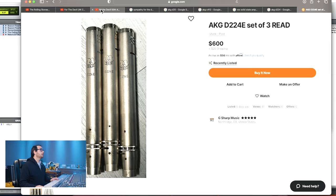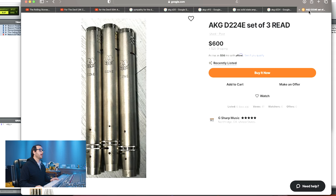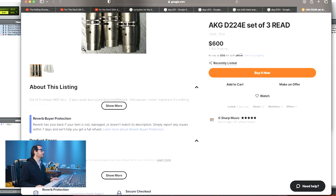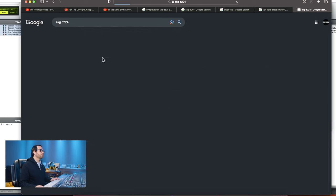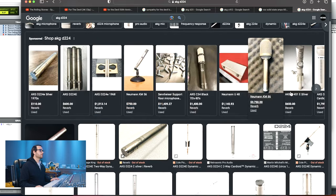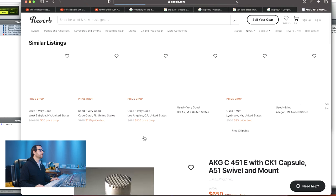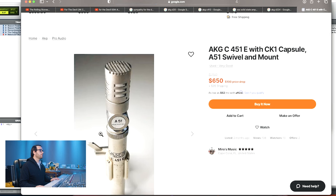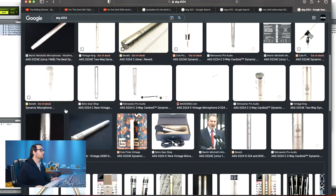Let's go back. And the thing that is most distinct to me, you can see its little ring down here, but that clip gives it away clear as day. There isn't one of these up here with their clips, but if there was, let's go to images, you'd see it. Because this is the wrong microphone, but that is the right clip. That is the D224 style clip right there. I recognize that microphone right away.